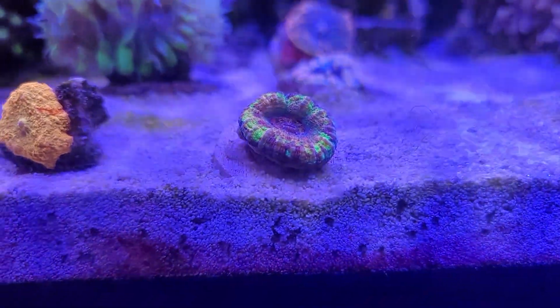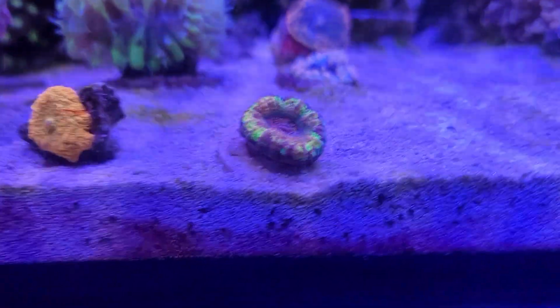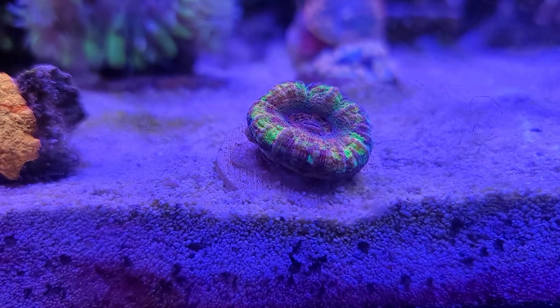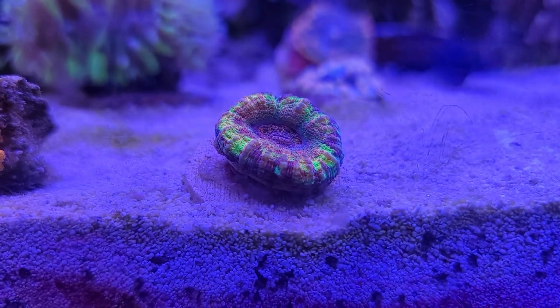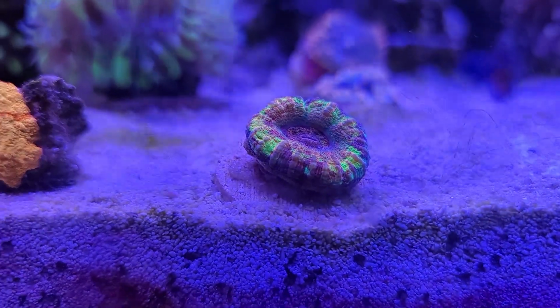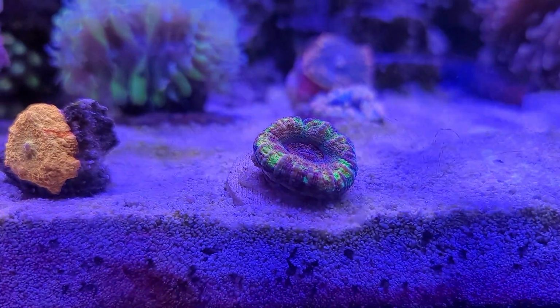If I can get him bigger, he's gonna be sick. He stayed that color. He hasn't changed in the last couple days. He has a lot of potential just because of all the colors you can see on him. So we'll see. Hopefully I don't kill him. He gets a lot bigger, the color gets better.